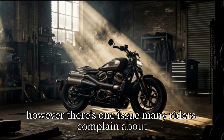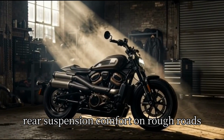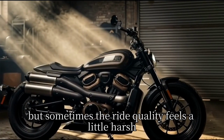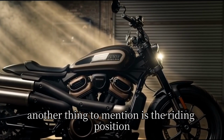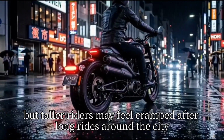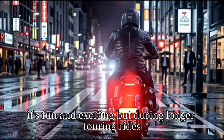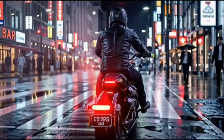However, there's one issue many riders complain about: rear suspension comfort. On rough roads, you can definitely feel bumps more than expected. This bike looks premium, but sometimes the ride quality feels a little harsh. Another thing to mention is the riding position. The forward foot controls give the bike a sporty cruiser feel, but taller riders may feel cramped after long rides. Around the city, it's fun and exciting, but during longer touring rides, comfort can become an issue.